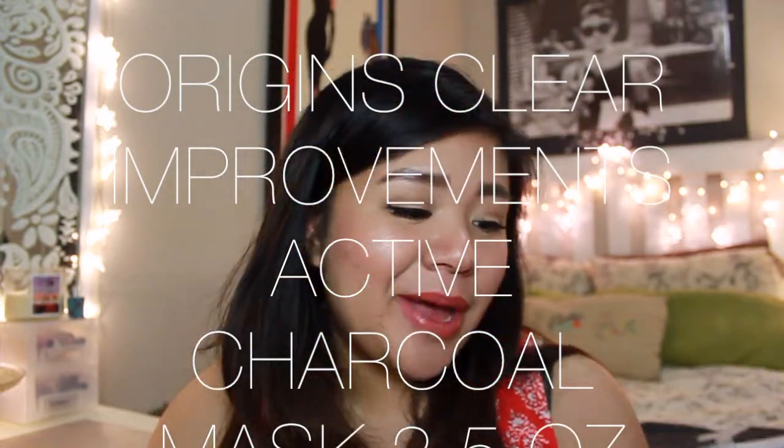It's the active charcoal mask to clear pores. It says active charcoal acts like a magnet to draw out deep-dwelling pore cloggers. White China clay absorbs environmental toxins. Lecithin dissolves impurities. Skin breathes a sigh of relief. Use once a week or as often as needed. Open pores with a warm, moist towel and layer on. Allow to dry and rinse well.